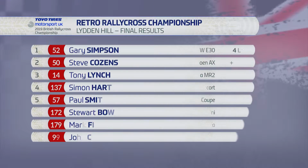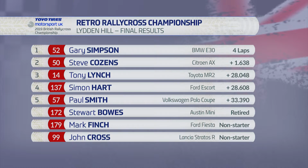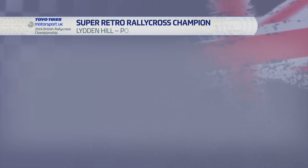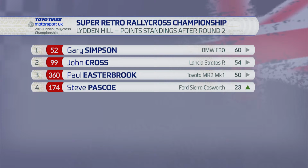So it is a race win for Gary Simpson. Steve Cousins comes home second, Tony Lynch third. Fourth, Simon Hart, Paul Smith fifth, with that one retirement from the race being Stuart Bowes. For the championship, Steve Cousins leads in retro, but Tony Lynch is up to second at the expense of Bowes. Simon Hart fourth. Gary Simpson is a clear leader in super retro, with Pembrey the next stop.